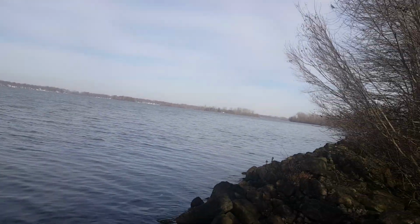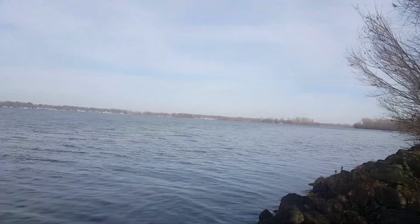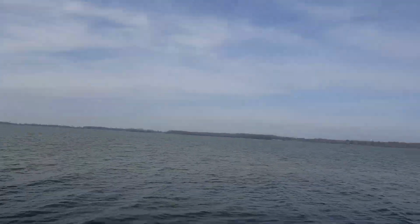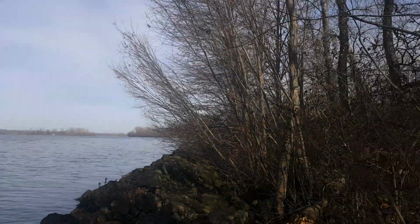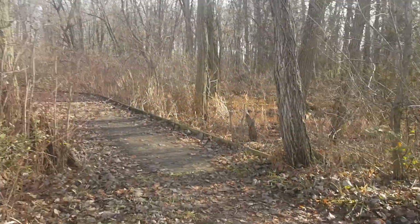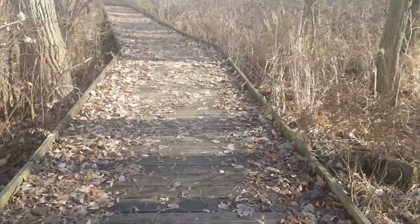But another beautiful spot, nice open water, not as good for kids to fish. The only reason I say that is because there's stuff up here that they get their bobbers and stuff hung on. But look at this view. As you can see, we really can't go straight around the water anymore. But then we go this way. And this was what I was telling you about, the boardwalk.